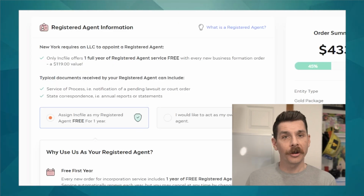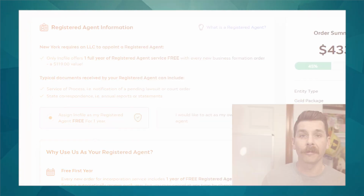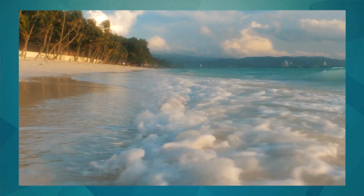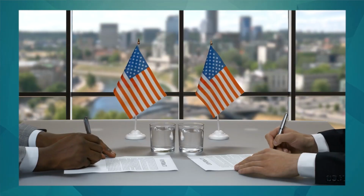Registered agent. A registered agent is a person or business that is available to receive mail on your behalf. They're available during business hours, Monday through Friday, in case the government needs to send you something important. They don't want to have to go hunt you down on a beach in Bora Bora if you're on vacation. They want to be able to send you the important mail and know that your business received it.